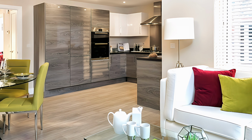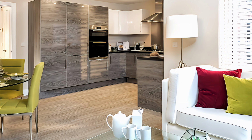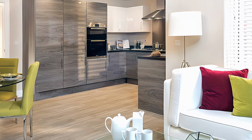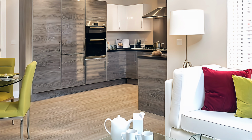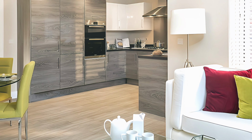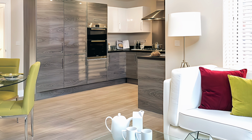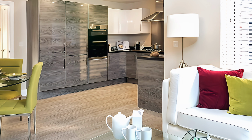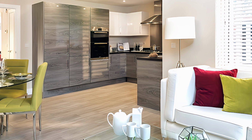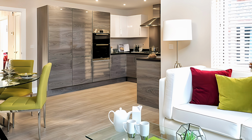Adjacent to the living room is a dining area with a glass table surrounded by four green chairs. The dining table is set for two and features modern dishware. The U-shaped kitchen has cabinets with a sleek design and dark wood grain patterns. Modern appliances are built into the cabinetry, including an oven and stovetop. There is ample counter space for food preparation, and various kitchen utensils are neatly arranged.